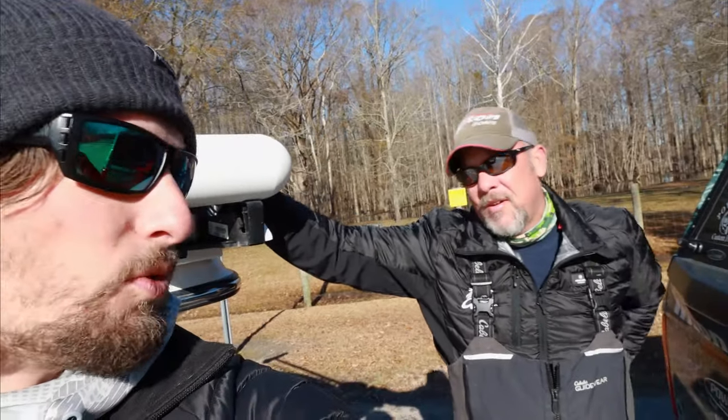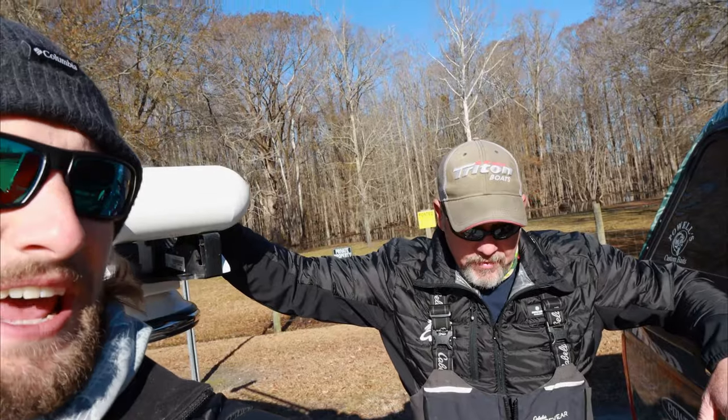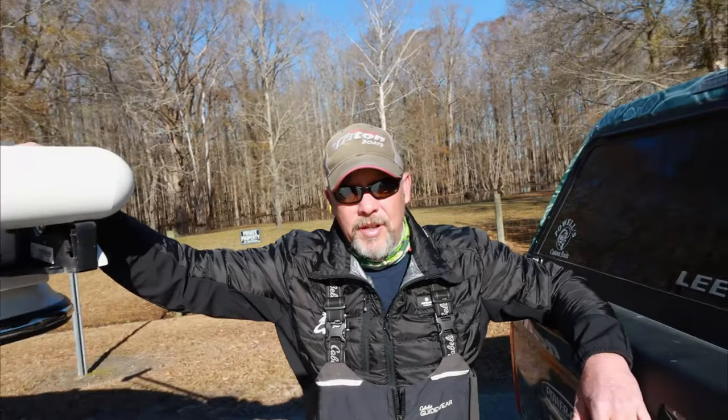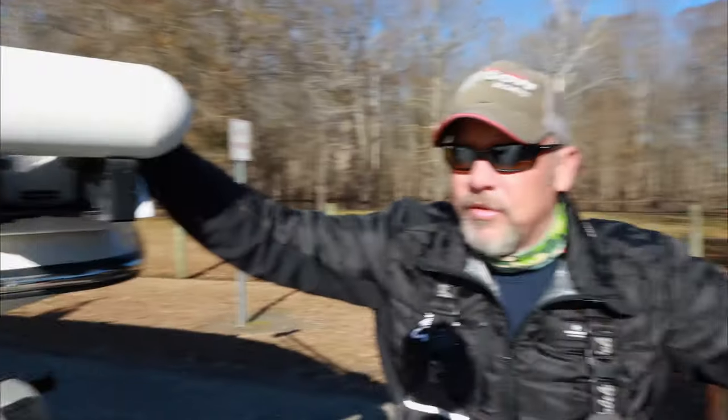Scooter, what's the deal today? What are we looking at? We're looking at flooded conditions here on the Roanoke. It's way out of the banks. A lot of the fish are actually in the woods, but we're gonna get up tight and fish some current and around some eddies and see if we can catch a few of these big stripers that are hanging out.